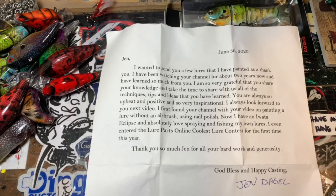"Now I have an Iwata Eclipse and absolutely love spraying and fishing my own lures. I even entered the Lure Parts Online Coolest Lure Contest for the first time this year." That's awesome. Yay, Jen, go you. "Thanks so much, Jen, for all your hard work and generosity. God bless and happy casting, Jen Daigle."